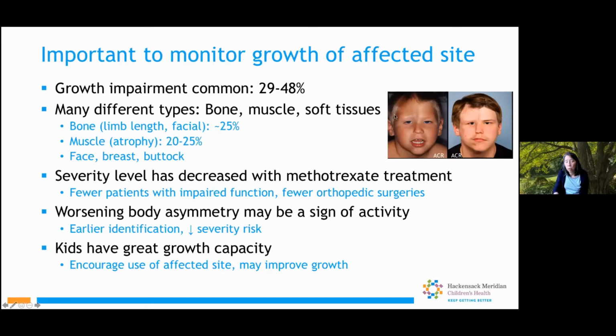And so this is a picture of a young boy who has a linear lesion of his face, and it's affected the right side of his nose, which is narrower. There is some flattening of his forehead here, okay? And then over time, the nose became even narrower. There's some deviation of his face to the left. There's more flattening of his cheek now, as well as his forehead. So potentially, if we identify the growth impairment earlier, we may be able to intervene earlier and decrease that severity risk, because kids do have a great capacity to grow. So if we get it under control, we may be able to help them regain some of that growth impairment.